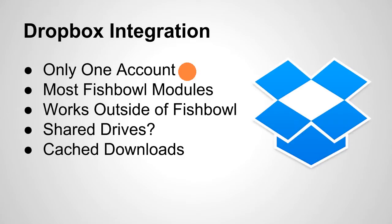And because of that, we have the opportunity to consider using shared drives if you're an enterprise, if you have a server, to share this information across your enterprise without having to install Dropbox on all your computers. And I noticed that downloads are cached inside of Dropbox. It's a lot to go through. Let's show it off.